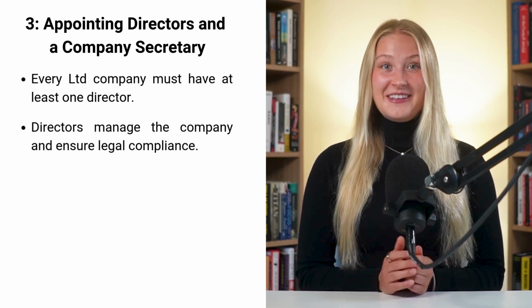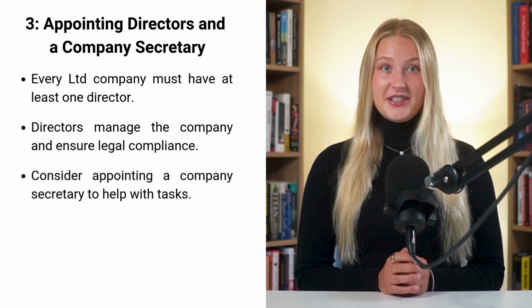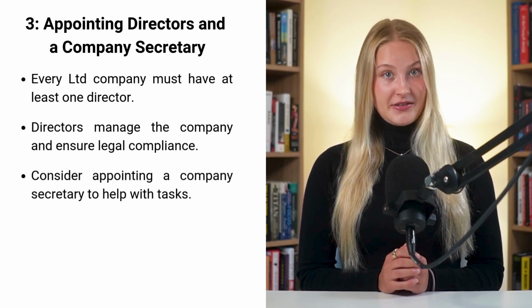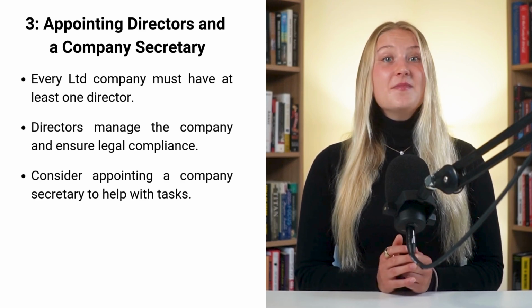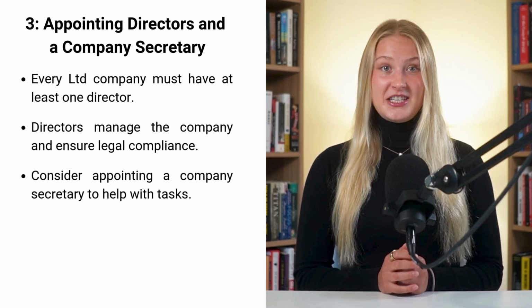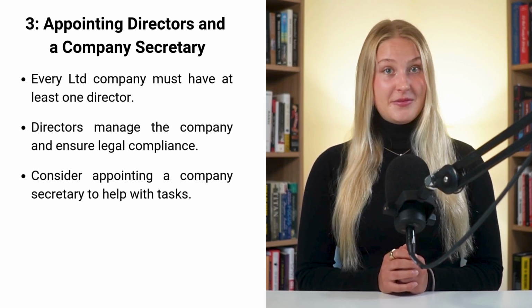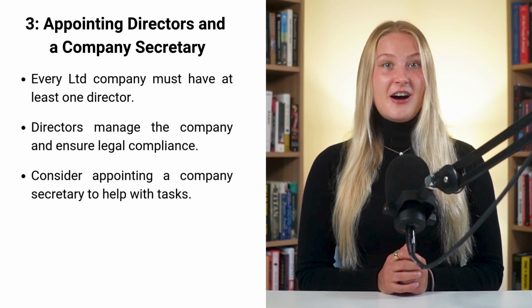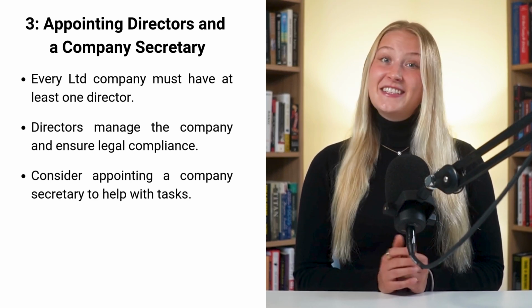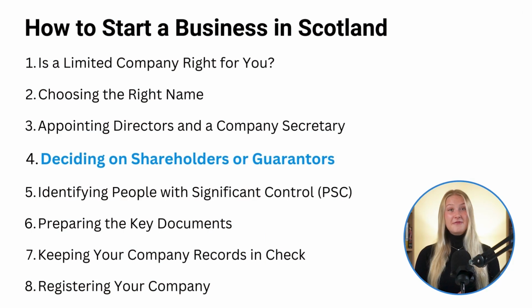If you're feeling the weight of these responsibilities, you might want to consider appointing a company secretary, though this is not a legal requirement. A company secretary can help manage administrative tasks, allowing you to focus on growing your business. Not sure if you need one? Professional advice can help you decide. Ready to take on the role of director? Let's move forward. Step 4.